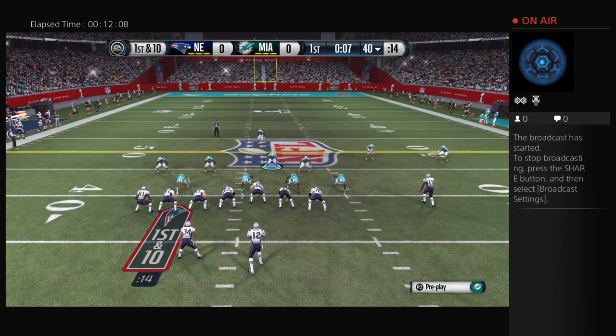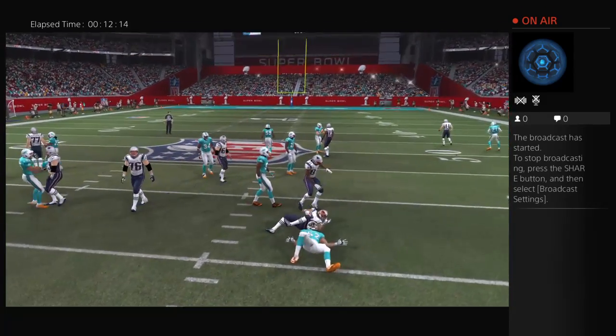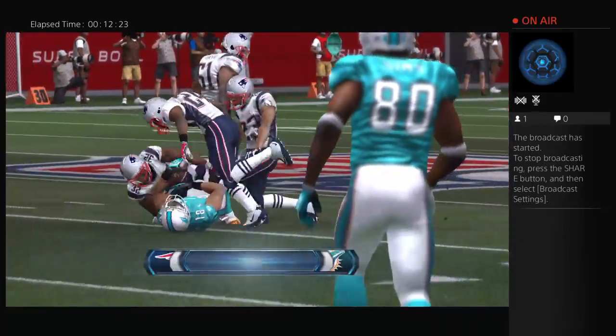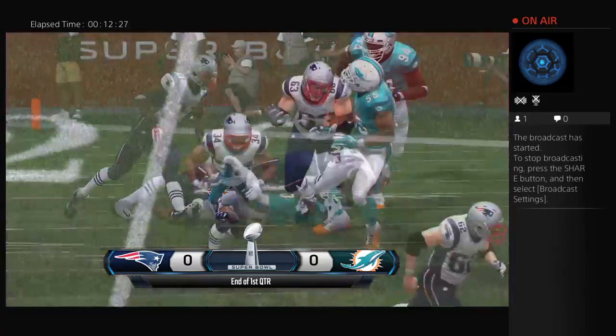Shane Vereen lined up in the backfield. The Patriots will take the snap from the 40. Staying on the ground. They are in the backfield in a hurry and will bring him down for a loss behind the line of scrimmage. End of 1 here in Glendale, Arizona. We'll be back momentarily for the start of the second.